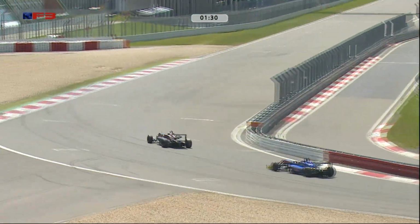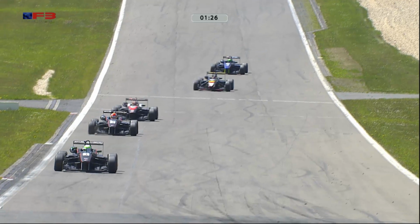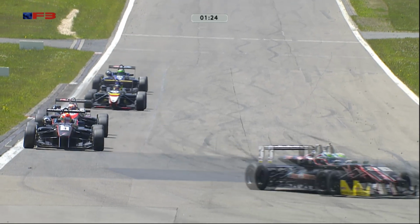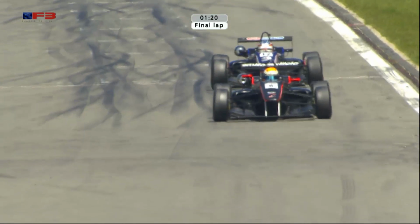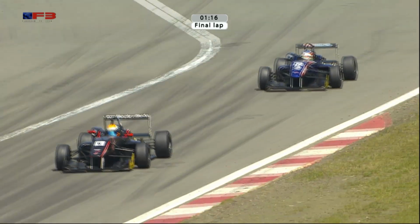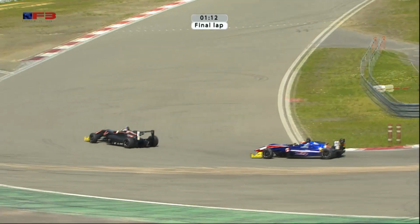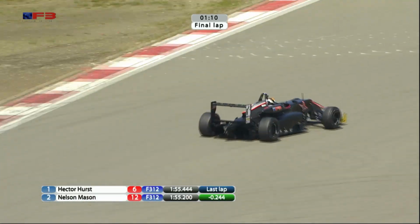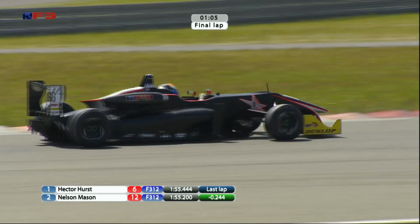So we're about to start the final lap of the 6th race of the 2013 International GT Open, rather European F3 Open. And are we going to get the 5th different winner as well? Let's see. Well, Hector Hurst under no particular pressure from Nelson Mason as they arrive on the brakes into the hairpin. He turns across, takes the racing line, and although Mason closed in on Hector Hurst to the tune of a quarter of a second, it still leaves him half a second in deficit.